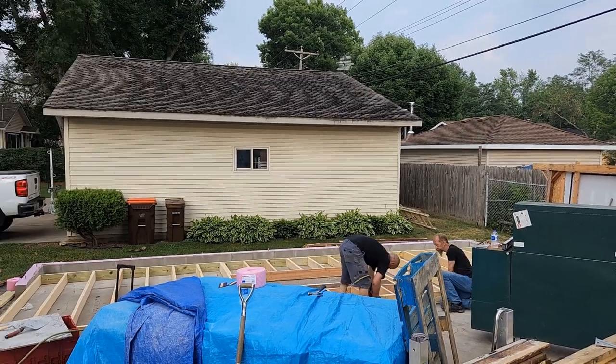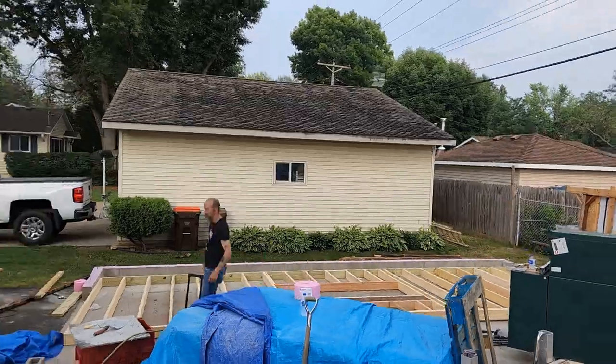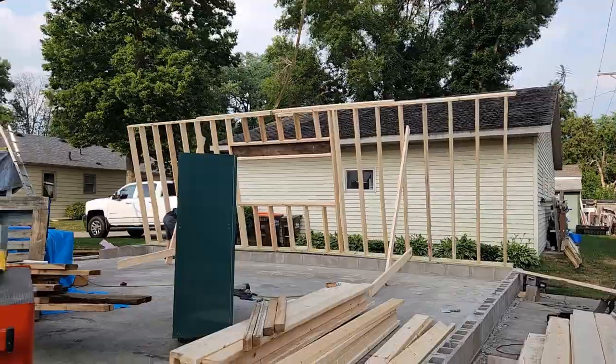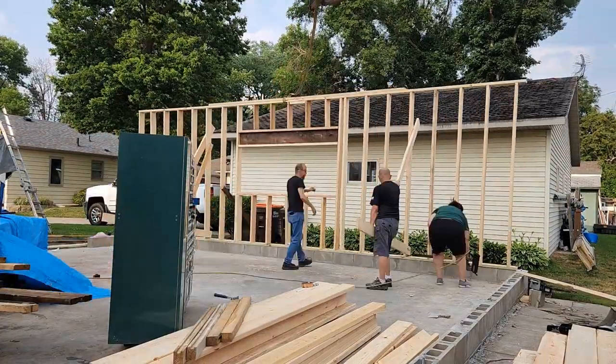We're standing walls. We got, of course, a block laid all the way around with the help from my neighbor John. And walls went up relatively quick. Only got video of, well, one of them. You've seen one wall, you've seen it all.